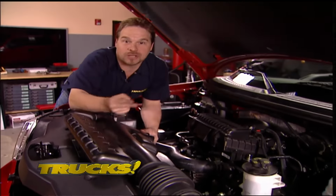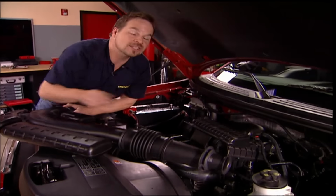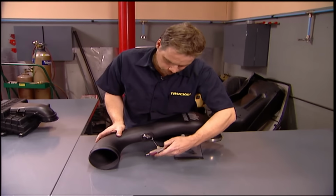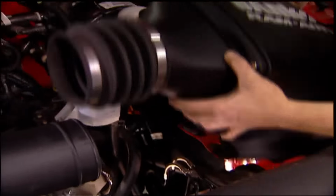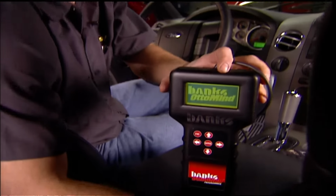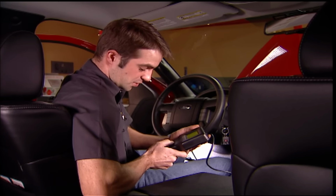Okay, now that we've cleared a path for the air to get out, it's time to take care of the air coming in. Now, this factory air box is full of restrictions, and the new Banks Ram Air system will allow us to increase the air and fuel charge going into this engine. This system is an easy install. After removing the stock unit, swap the mass airflow sensor into the high Ram plenum and drop it into place. Now, the final step in the Stinger install will be to reprogram the truck's PCM using the Banks handheld programmer. This will adjust the engine's timing and match the fuel delivery to the airflow improvements we've just made with the Stinger. Now, this entire system was pretty easy to install, and you guys should be able to do it at home with just simple hand tools.